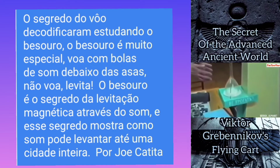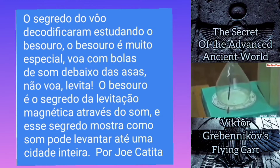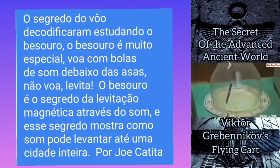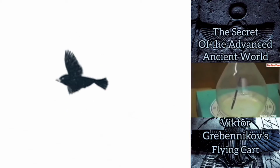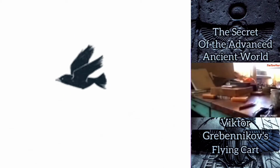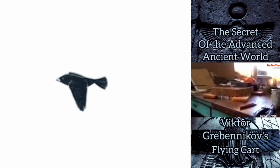This is all explained in great detail on the AchilleNet site if you type in Grebennikov and his flying box or gravity platform. But anyhow, the result of this was to show that he found a certain bug that didn't fly, it levitated. He'd put this bug into a little vial or something, and he saw this vial jumping up off the lab table, jumping up and down. And of course this is patently impossible based on any type of normal physics.